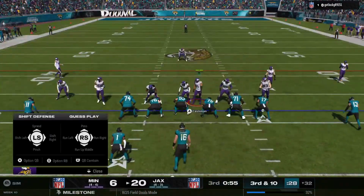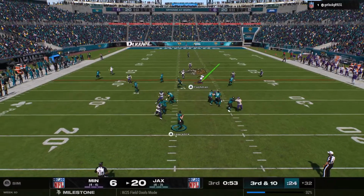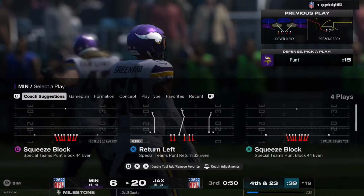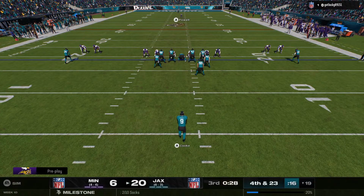Oh, can't afford another incompletion here. Quickly, it is third and 10. From the shotgun, it's Lawrence. And this drive is over before it can start. He's swallowed up to force fourth down. Jaguars ready to punt this one away as he's on to punt for the second time.